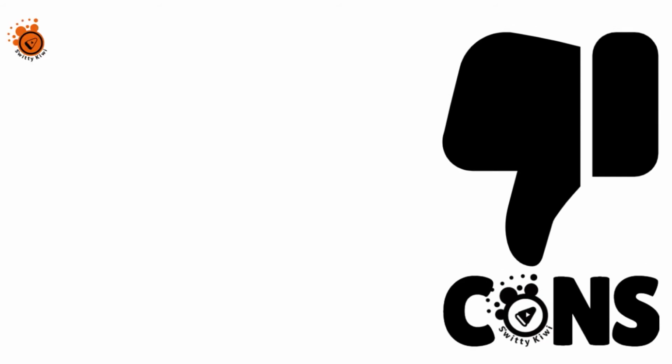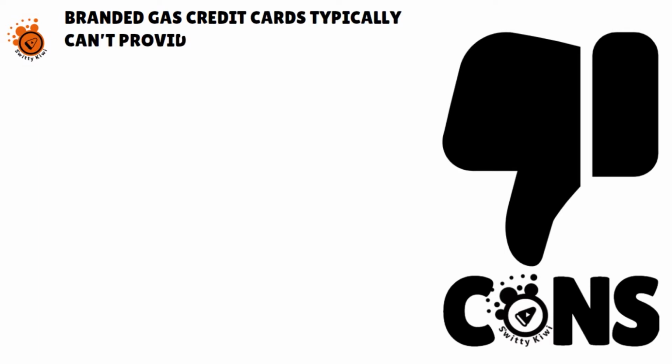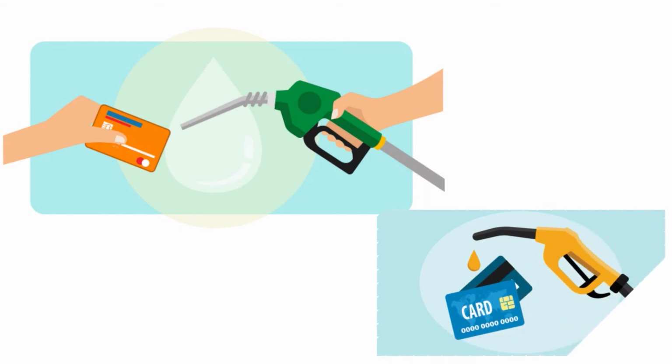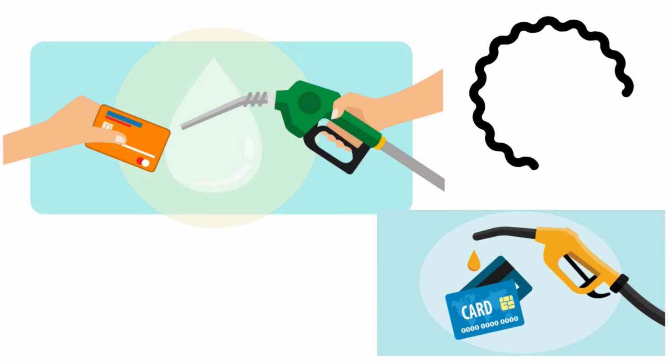Why you may want to avoid a branded business gas card. Branded gas credit cards typically cannot provide your business with the best value. Let me give you an example. The Shell Fuel Rewards Card offers one of the best gas discounts for a branded business gas card, a discount of about 10 cents per gallon. This is pretty cool if you think about it, but even that discount only amounts to a rewards rate of about 4% using the national average price of gas. And perhaps most importantly, that discount only applies to Shell gas purchases.